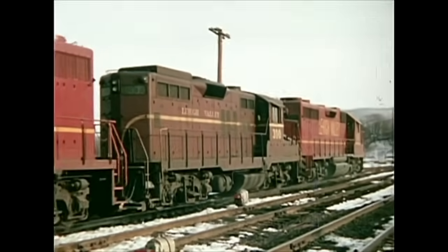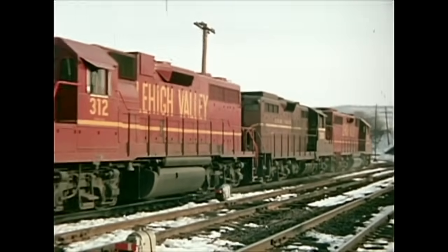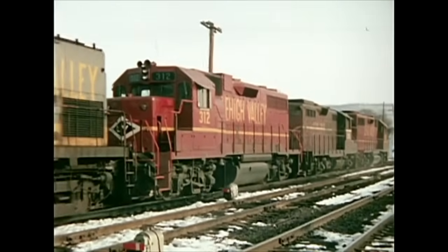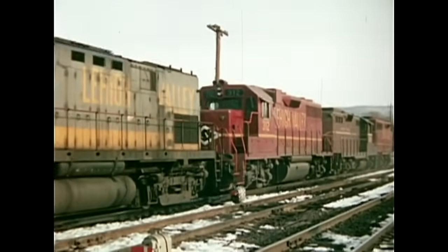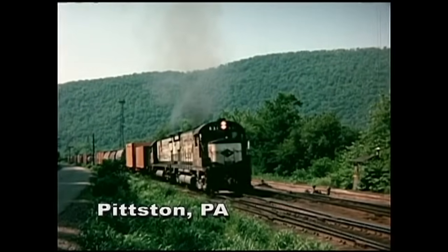The next scene will bring two Alco C628s. These are six-axle diesels bought in 1965 to 1967, filling a group of 17 units. The C stands for Century Series, the last of Alco production in the U.S.